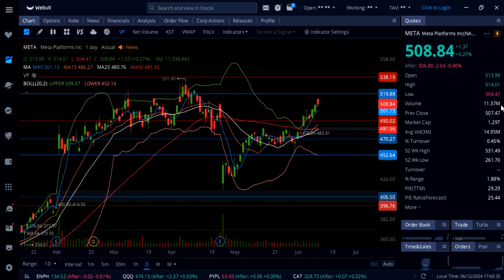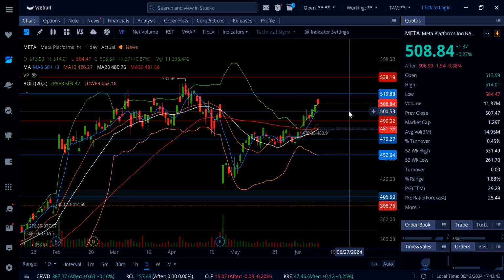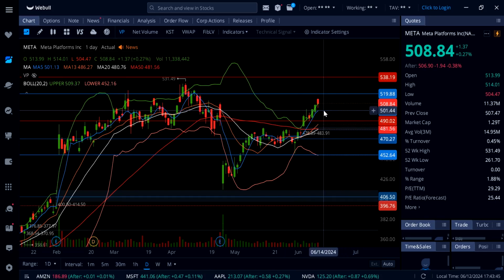On Meta, it's up 0.27%. So Meta was running way too high, got up to 514, way above the Bollinger Band, and then came back. We actually got Meta calls at 505 and sold out just above 508 for a nice day trade, and now it's trading near 509. Still a green day on Meta.